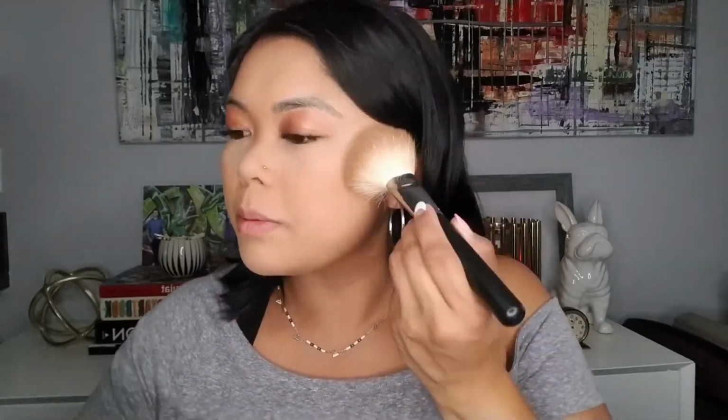And actually the first couple days that I used it, I received many compliments. Just people saying like, what foundation is that? And it just looks like your skin and blah, blah, blah. So I really like that. I think I'll continue getting this foundation. I really like it. Okay.